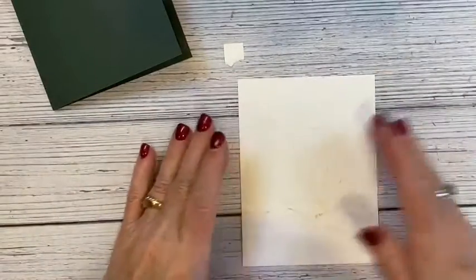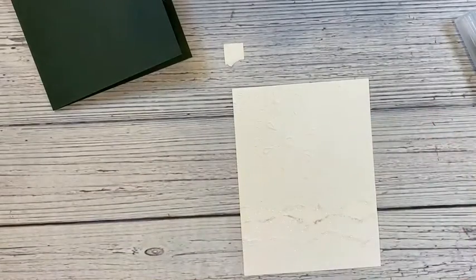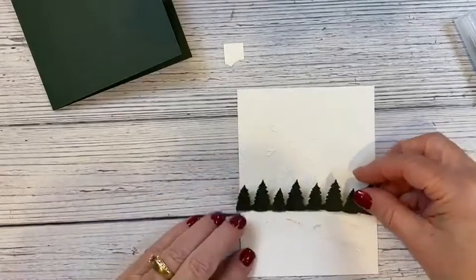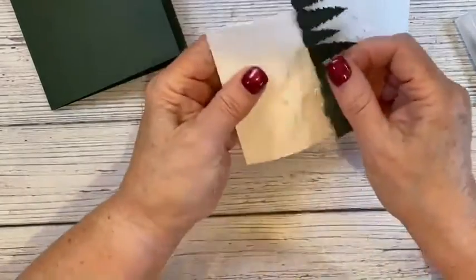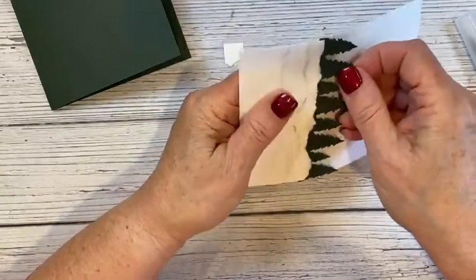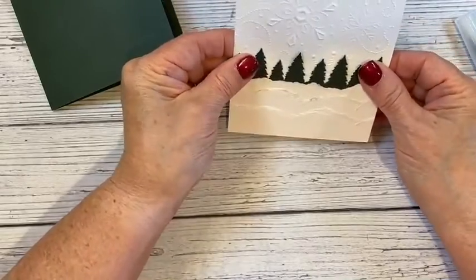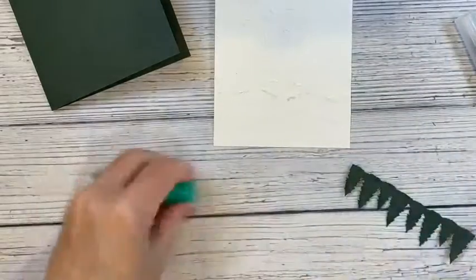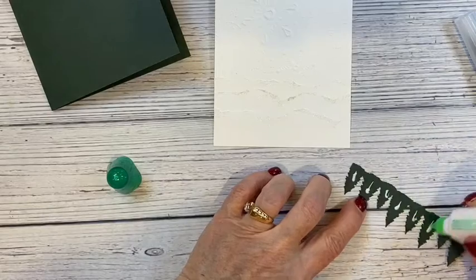Okay. So now we have this field. I also took some green and I did this pattern of trees. And I want to slide them kind of under my snowdrift. Yeah, that's how I want to do it. But I'm going to have to add a little multi-purpose glue so I can do that. Don't need much, just going to put it so it stays secure.